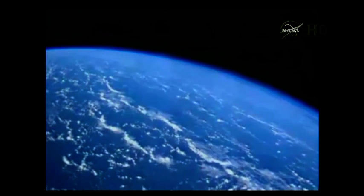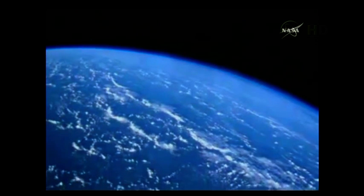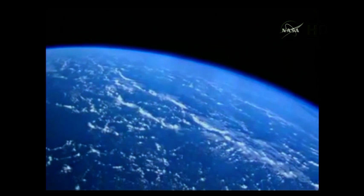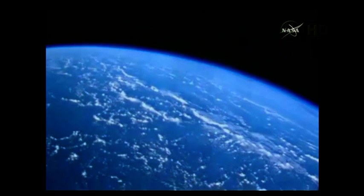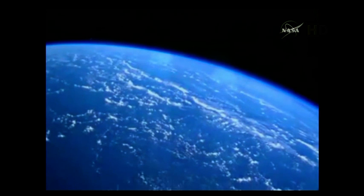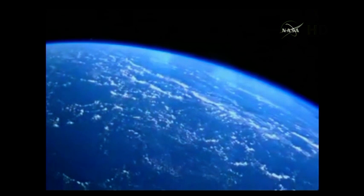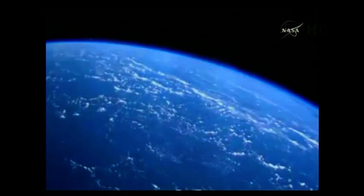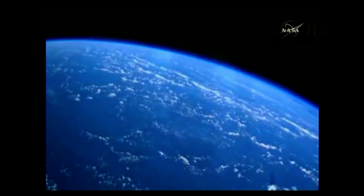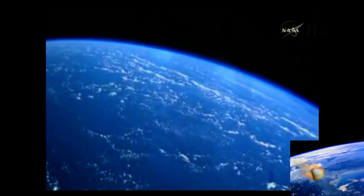Standing by for entry interface. Orion now at an altitude of 470,000 feet, 900 miles from its splashdown target. Guidance officer confirms that Orion has reached entry interface. The moment of truth for Orion for the next 9 minutes, 45 seconds.